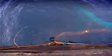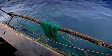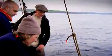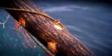At last, the net comes into view. They still have no idea what it holds. There you go, leader! Back there. But there's a problem. That's snagged on something, isn't it? If it's snagged on something, it was that high off the ground, wasn't it? Off the bottom. It's actually something sticking up, isn't it? Yeah, that's what I reckon. I think it's rough ground.